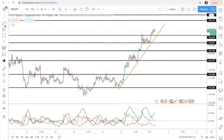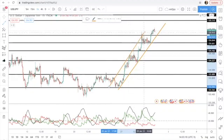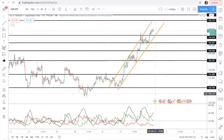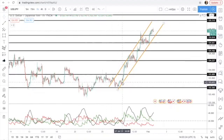Okay, so I see this trend line right here, but I also see this trend line as well, right? And it is definitely 100% okay for you to have two quote unquote trend lines, because basically what I did was just now created a channel. So you're looking for the market to respect, or you're finding out what the market is respecting at that given time. So right now, what I see is that the market hasn't really been able to break above here.